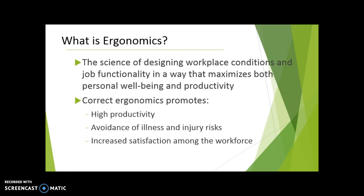So the first thing we need to know is what ergonomics actually is. It's basically the science of designing workplace conditions and job functionality in a way that maximizes both personal well-being and productivity. So you're basically trying to develop a workplace that allows you to be as productive as possible while at the same time being as safe as possible on the job.